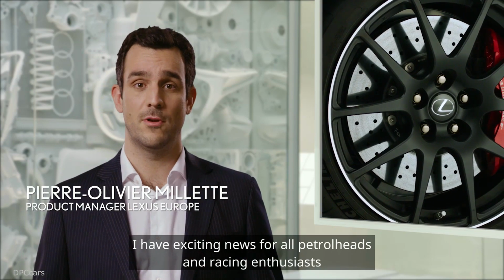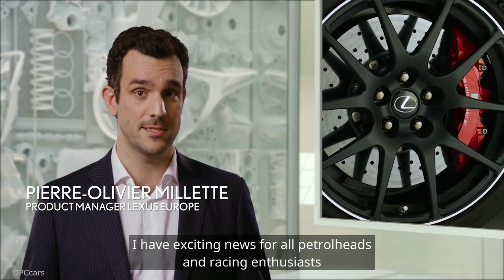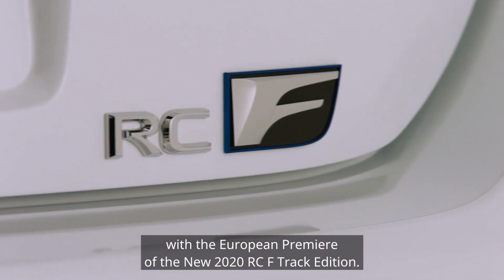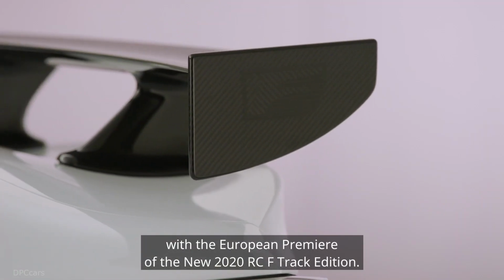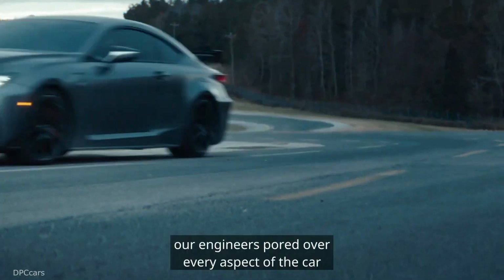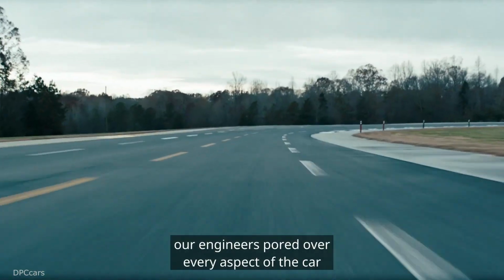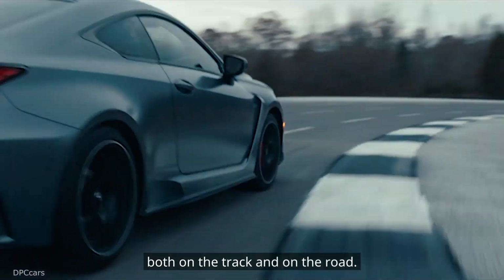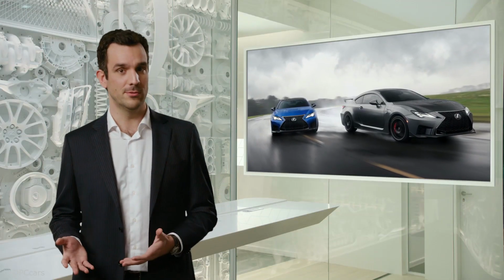I have exciting news for all petrolheads and racing enthusiasts with the European premiere of the new 2020 RC F Track Edition. Putting track data from the Super GT and Blancpain GT race teams to good use, our engineers pored over every aspect of the car to find ways to make it even more exciting to drive, both on the track and on the road.